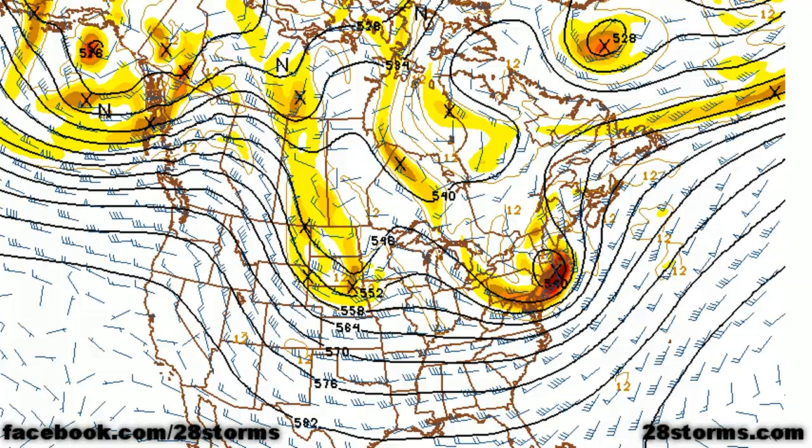But if we look at the 500 millibar forecast chart from the GFS by early Sunday morning, we do see a closed off area of low heights, and that is going to translate to very cold air aloft, and with that moisture in place, this is setting the stage for an early season snow event.